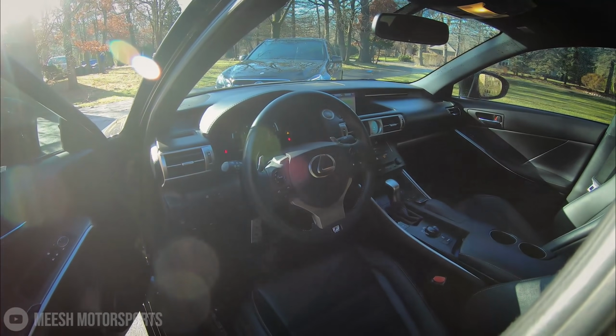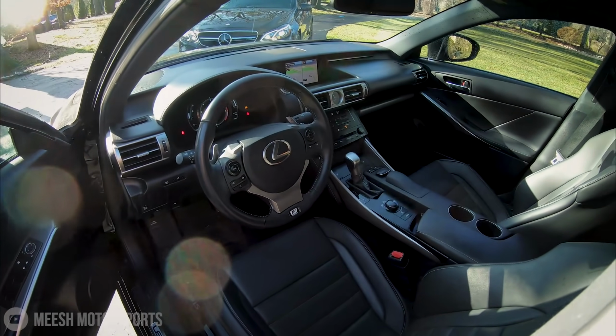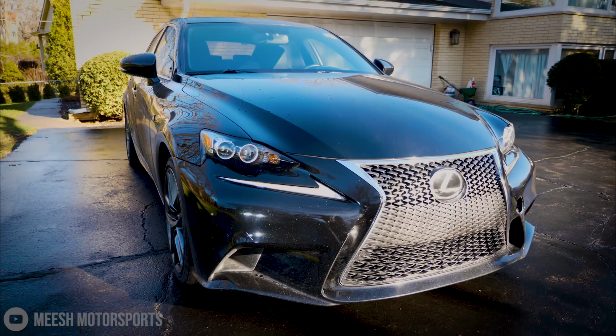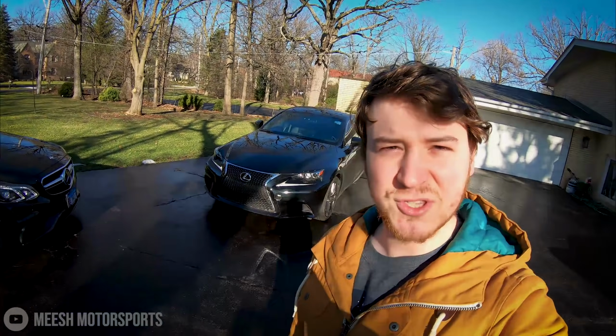We also have bought this beautiful Lexus IS 250. I can't wait to share this one with you. It is absolutely stunning, almost German in its design. I mean, it's pretty fantastic, and I have a bigger update video coming about that soon.